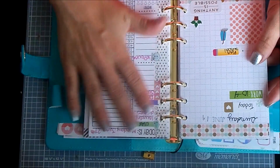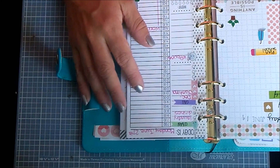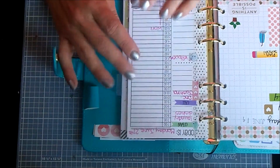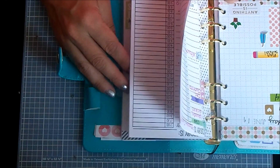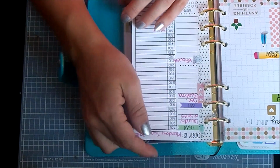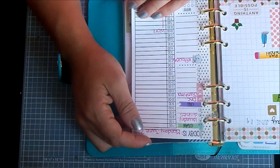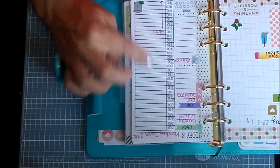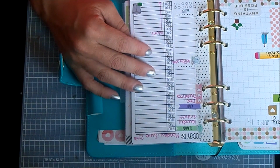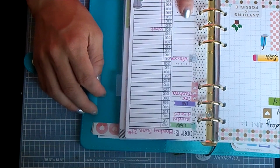And now, this is today. These are So Much Crafting inserts as well. These are the daily pages. I only got a month's worth, and I'm really glad I did because I don't know if I will stick with this. I'm torn because I really like the hourly layout, but at the same time, I just bought a ton of sticker kits from Etsy, so now I have to try and figure out how to make them work in here.